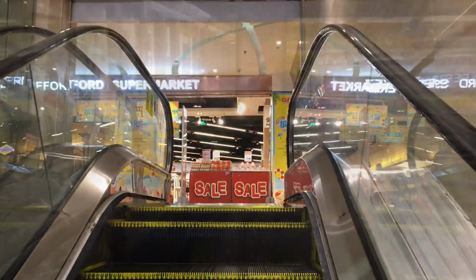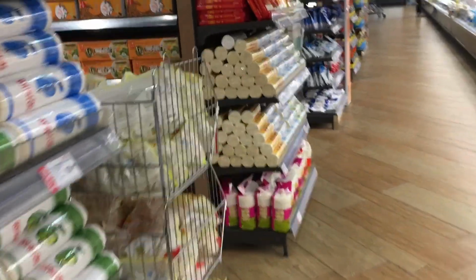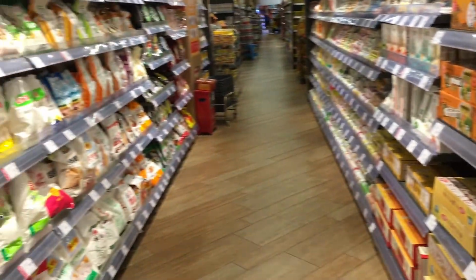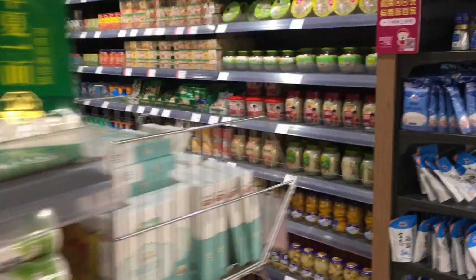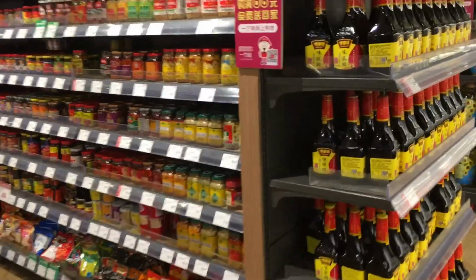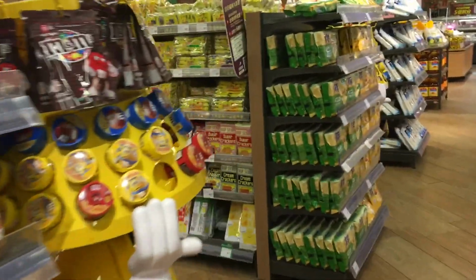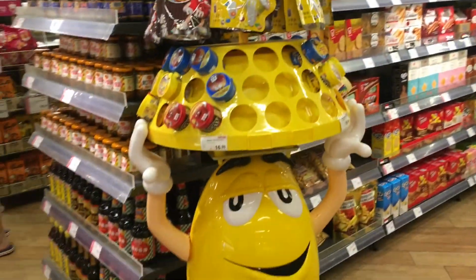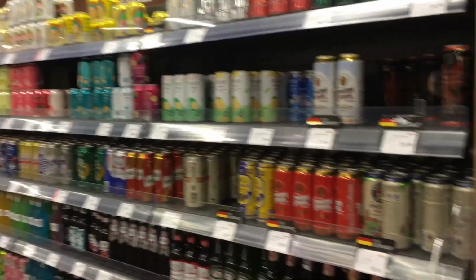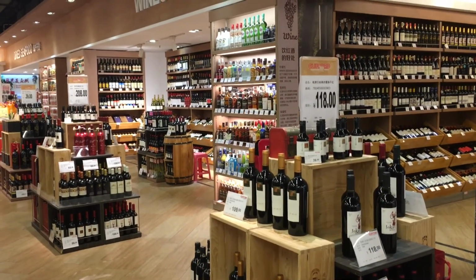And up this escalator, we got a supermarket here. Frozen foods here. Dairy over here. Got rice here. Some noodles for cooking. Flour. Canned and jarred goods. Instant noodles. Soy sauce. Lots of soy sauce. And cooking oil here. Junk food. Including M&Ms. And plenty of beer, soda, and wine. This is one of many foreigners in China's favorite places in the supermarket.